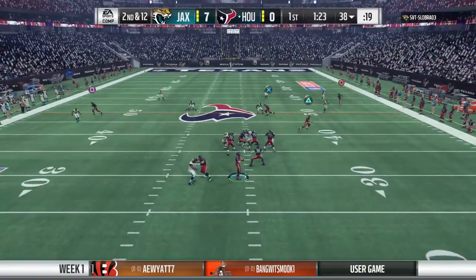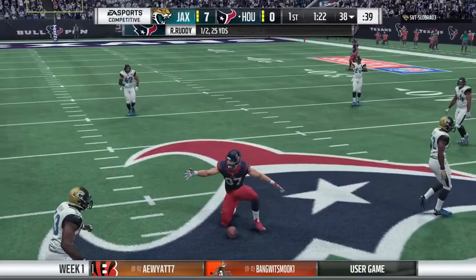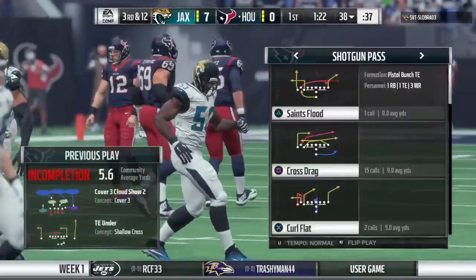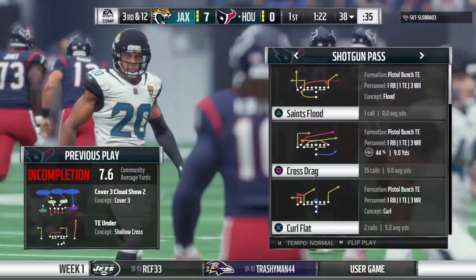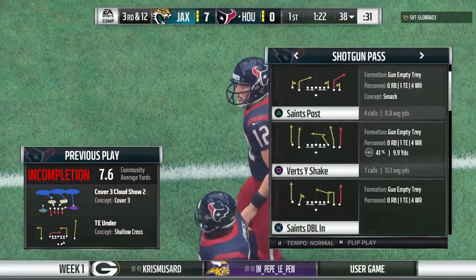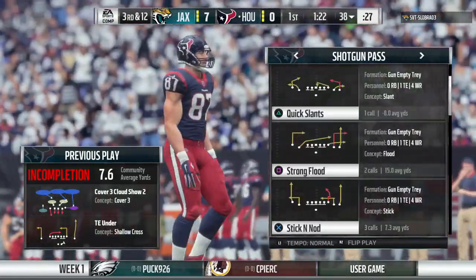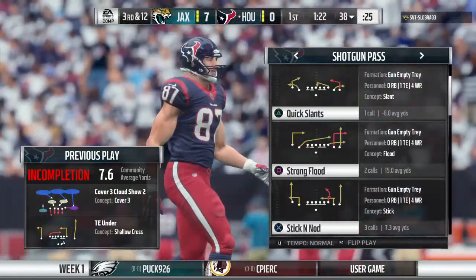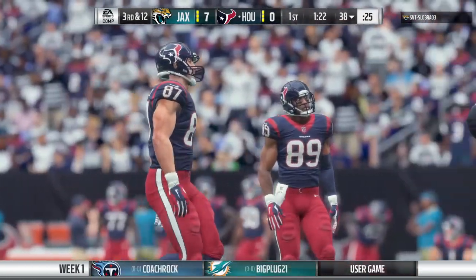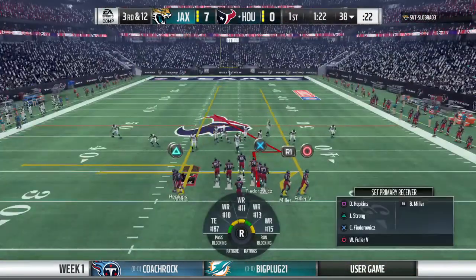Out of the gun, they'll look to throw. And that'll be incomplete. This team is not going to make it easy for you. They're a physical group, and we just saw it there on that play. He came in, made the contact, just as he's trying to haul it in. 12 yards to go on 3rd down.